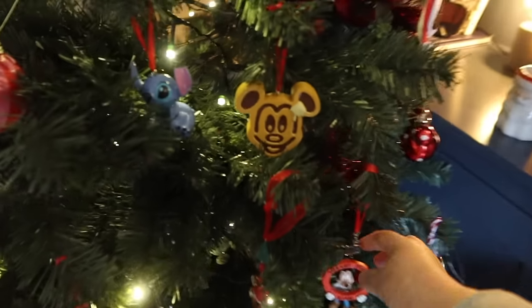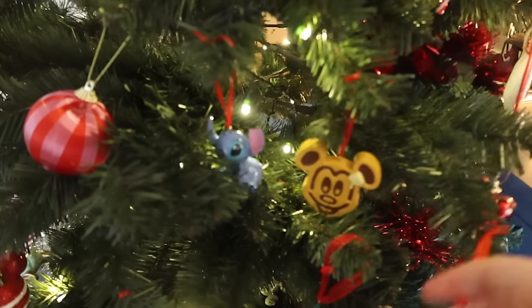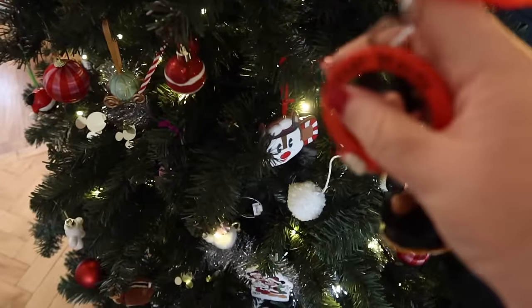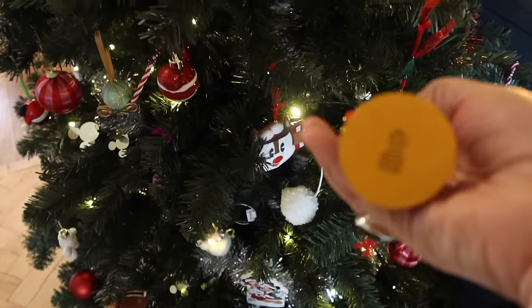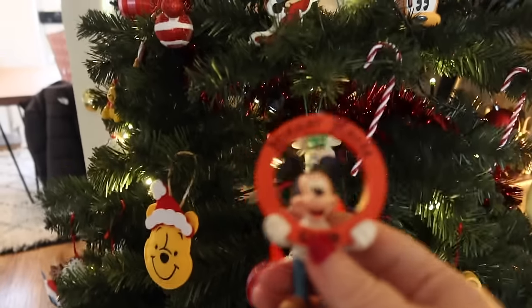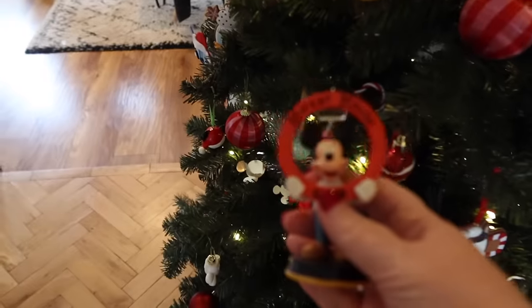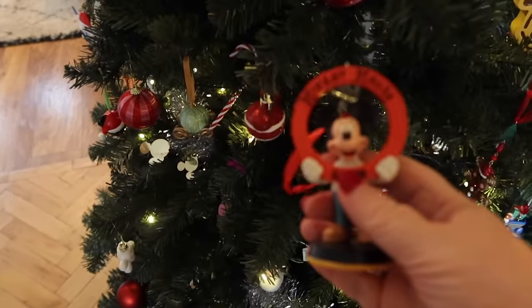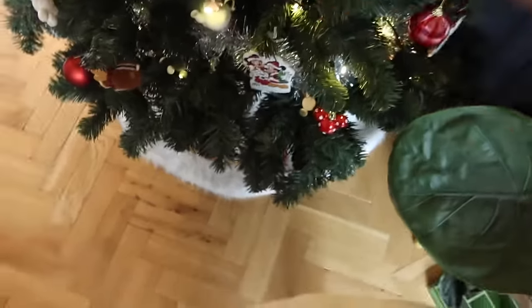This was one I loved, and I actually saw this in Walt Disney World, and I didn't get it because it was quite expensive. This is a Disney 100 decoration, and it is the Mickey Mouse Club. You know, M-I-C-K-E-Y. Are we in focus, Mickey? I'm not sure. I'm going to try. I can't tap it because I'm holding him. Hang on.